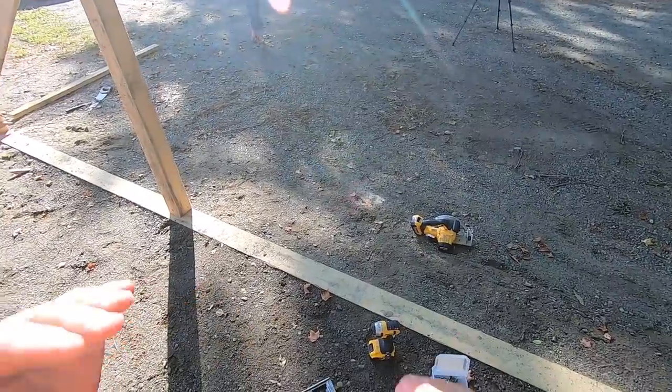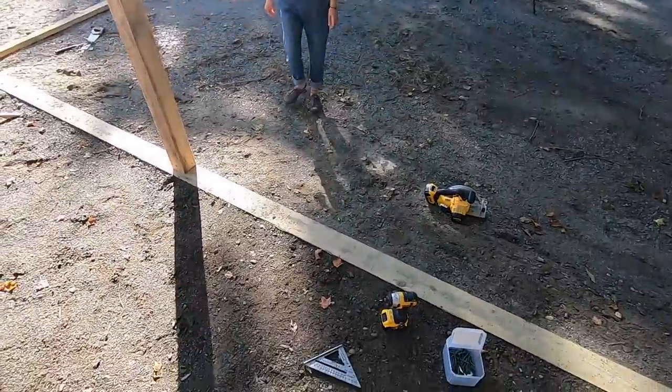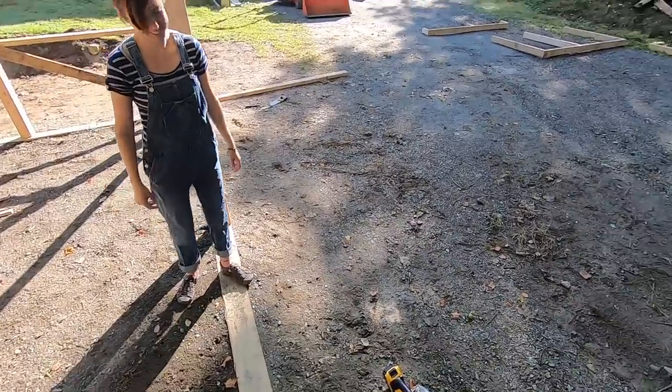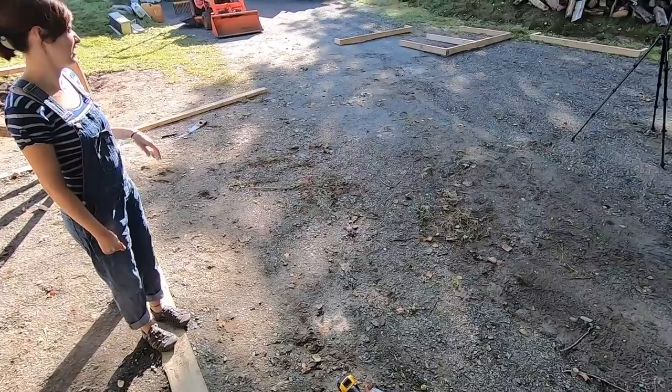All right, so I got all of the end wall pieces that we need to build prefab. We can stand them up and start. You started without me? I started without you, yeah. Too slow? Too slow. All right, so we'll get those stood up and we can get those screwed into position.